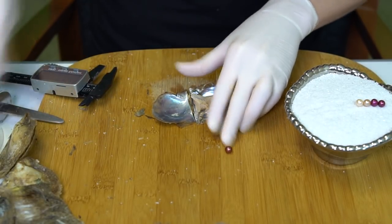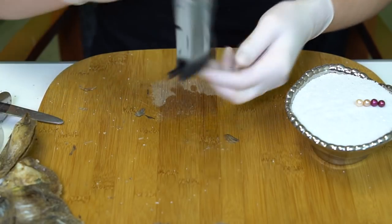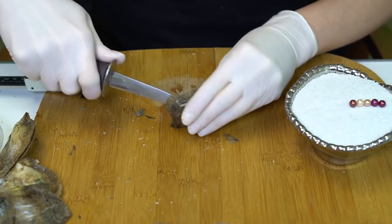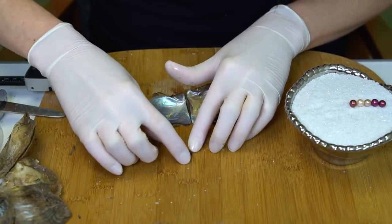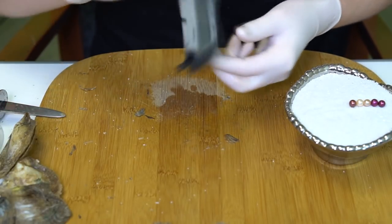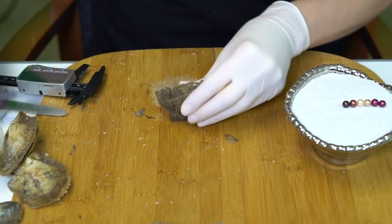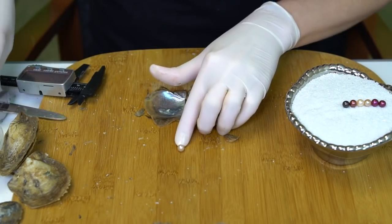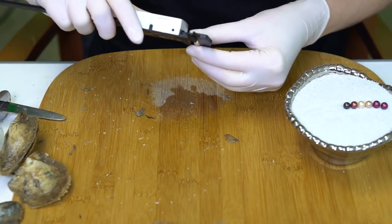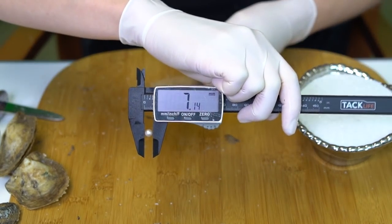Oh my goodness, another cranberry. This one is a little different, has more of a copper, kind of a coppery red to it. 7.46. And a black, maybe a little copperish black on there, kind of a little spot. And under 7, 6.99. We have a blush pink. Oops. Ooh, this caliper doesn't want to hold on to them. 7.14.